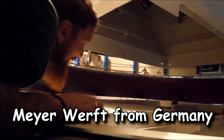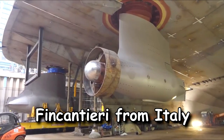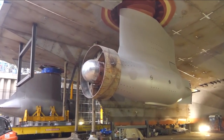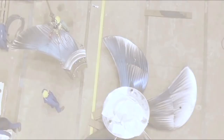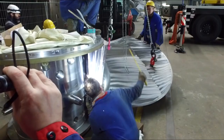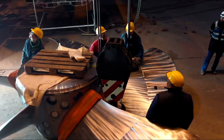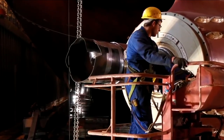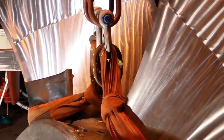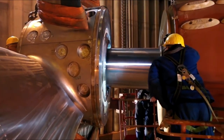Meyer Werft from Germany, STX Europe, and Fincantieri from Italy are three of the major shipbuilders responsible for the majority of the world's biggest cruise ships. These shipbuilders, also known as shipwrights, operate massive shipyards in coastal and riverside towns, constructing multi-million pound ships from the sea up before they are ready to set sail.